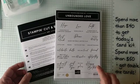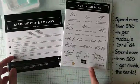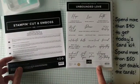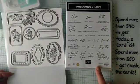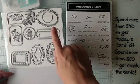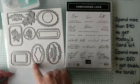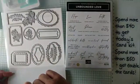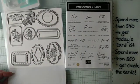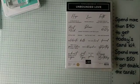For our cards today, we'll be using the new in colors as well as this new bundle. It's called Unbounded Love. It is one of our Million Sales Achiever stamp sets, and it has lots of sentiments in it, some that you can mix and match. And then it has coordinating dies in lots of different detailed shapes, which I think is really awesome. And some of these even cut 2 different things. Like this cuts this border, and then you get the inside shape too, plus it will fit into this one. So I think that is really, really awesome. Same with this one, it cuts 2 different things. So we're going to use a few of those die cuts today.